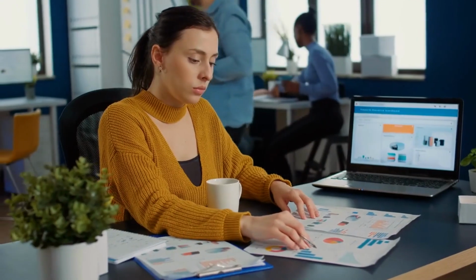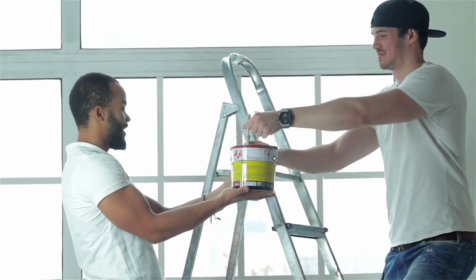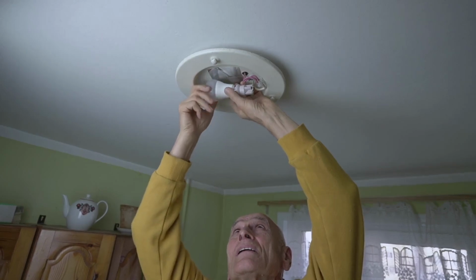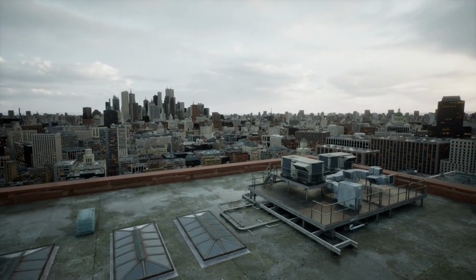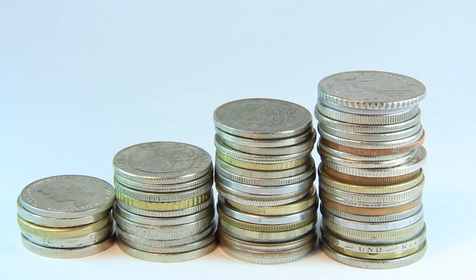2. Tenant turnover costs. Every time a tenant moves out, you'll likely have expenses related to cleaning, repairs, and re-leasing the property. Plus, if you hire someone to find a new tenant, that's another fee. 3. Major repairs or replacements. Sometimes things break. Big things. A new roof, HVAC system, or water heater can cost thousands. Plan for these major expenses by setting aside a percentage of your rental income each month.